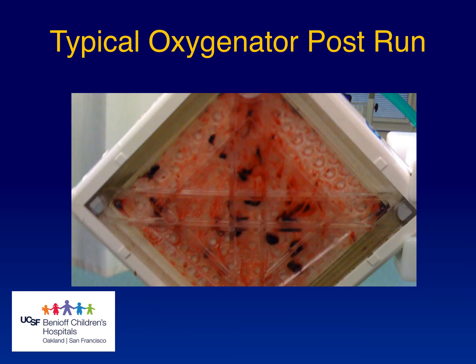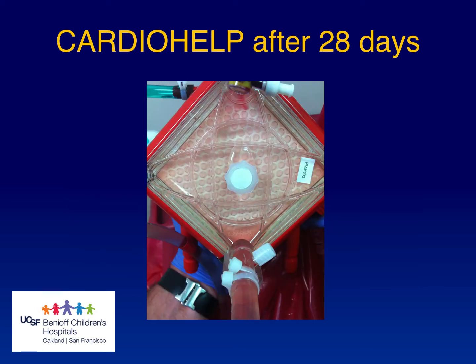We rinse out and take pictures of every oxygenator we use for every patient on ECMO. And this was a very typical finding in our oxygenators, especially in the corners. This is now a very common finding for us upon rinse out. This was a 5.0 circuit that was used on a VV run for a 3.2 kilo patient using the same circuit for a 28-day run.